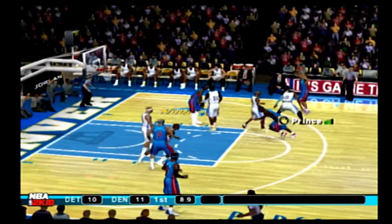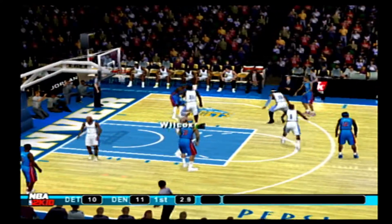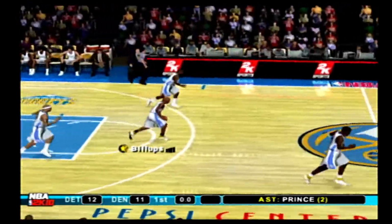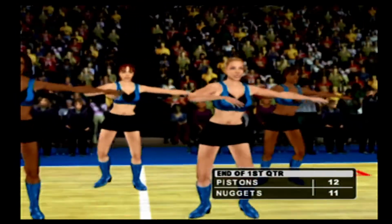To the right corner, to Prince. Wilcox tries to back him in. The pass to Prince. Bounces it to Wilcox. Wilcox fires short, but gets the kind roll and goes in. There's the horn. We've got a tight one at the end of one.